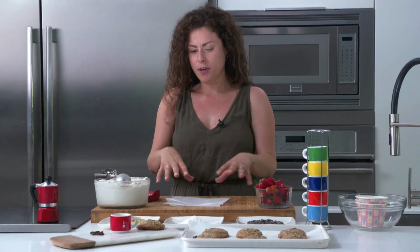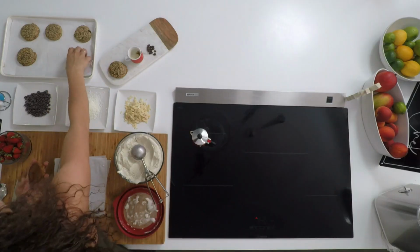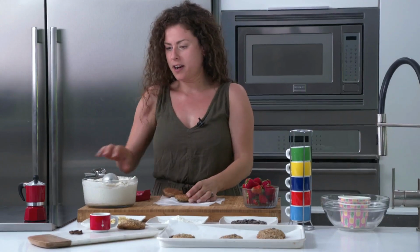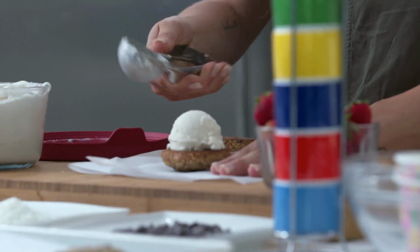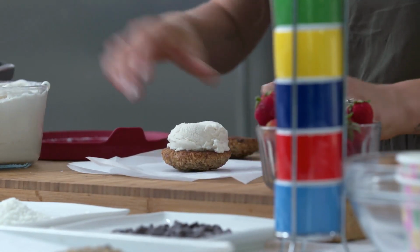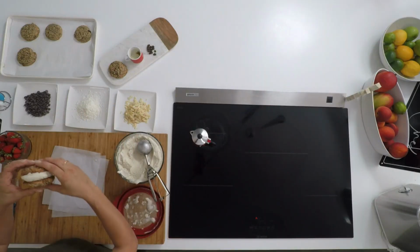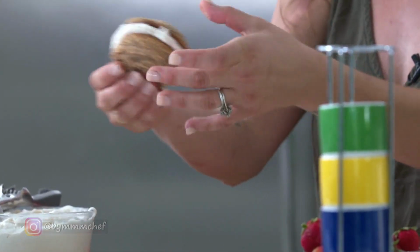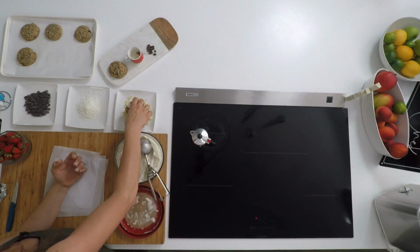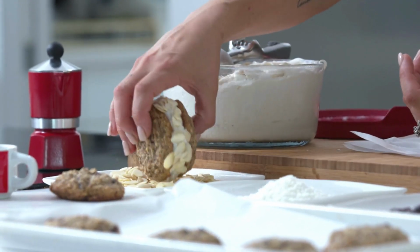So I'm going to build 3 delicious ice cream sandwiches. I'm going to show you how I wrap them in parchment to store them in the freezer. I've got my 2 cookies here. I'm going to put a lovely scoop right in the middle. Look at that. And then my cookie on, and I've got some really great toppings here. I'm going to mush so that the ice cream can come out to the edges, and I'm going to slowly roll it in my slivered almonds.